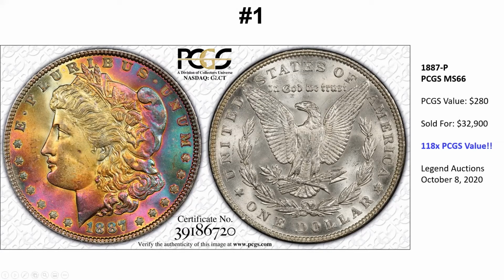It's actually one of the older True Views, as you can tell with the ticker symbol here still in the image. But this coin is certainly incredible. The grade and the year and the mint mark don't do it justice. This sold for an amazing 118 times the PCGS value.